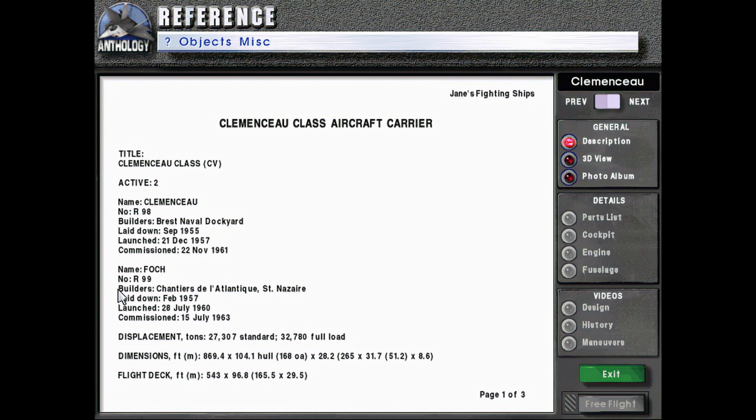Name Foch. Number R99. Builders Chantiers de l'Atlantique Saint Nazaire. Laid down February 1957. Launched 28th of July 1960. Commissioned 15th of July 1963. Displacement 27,307 tons standard. 32,780 tons full load.